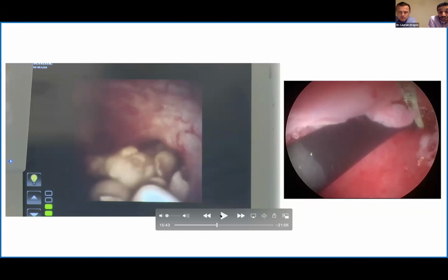Manipulating the sheath in order to get an optimal position in order to prevent the bleeding. But I think sometimes it's one of those things. You just have to be lucky to some extent and not have the bleeding. And if you do have the bleeding, you just have to deal with it.